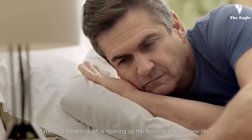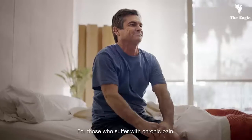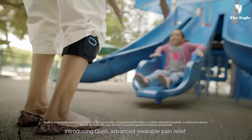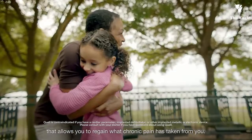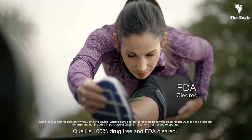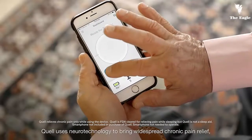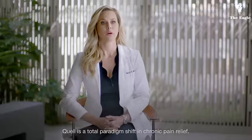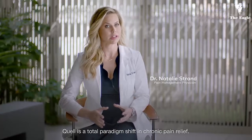Medical breakthrough is opening up the doors to a whole new life for those who suffer with chronic pain. Introducing Quell, advanced wearable pain relief that allows you to regain what chronic pain has taken from you. Quell is 100% drug-free and FDA cleared. Quell uses neurotechnology to bring widespread chronic pain relief 24 hours a day, even while you sleep. Quell is a total paradigm shift in chronic pain relief.